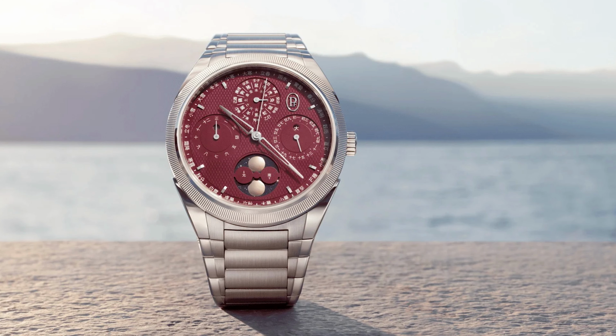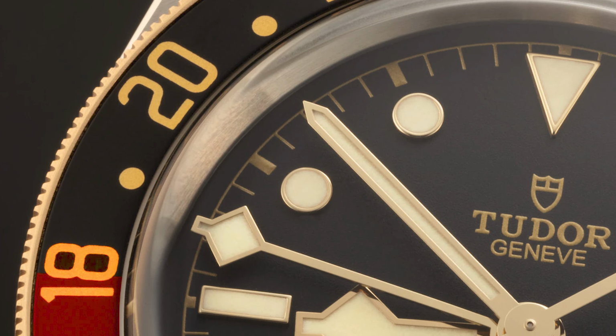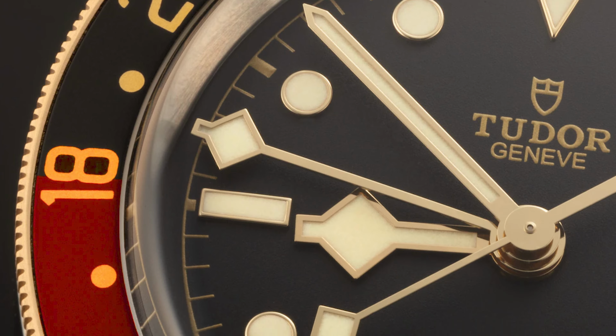I'm kind of going to go against you on this one. I think they're going to do a Coke bezel, but I don't think they're going to do it with Rolex. I think they're going to do it with Tudor. I can see that. Kind of test the waters first, I guess.